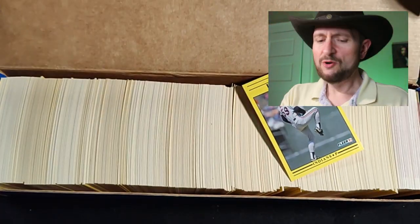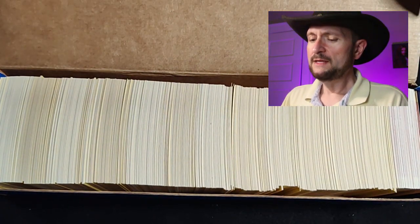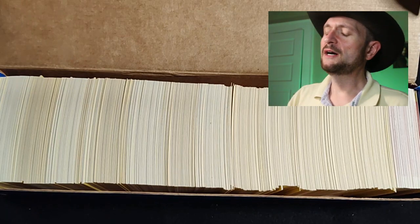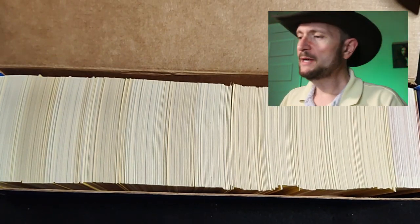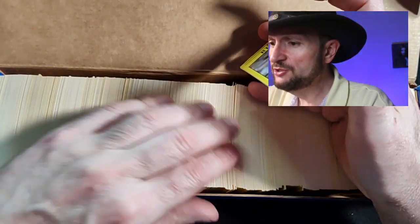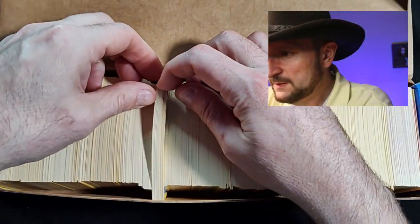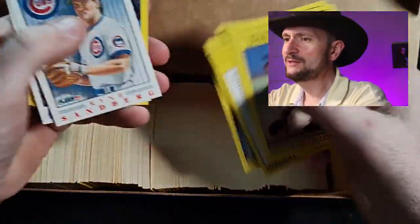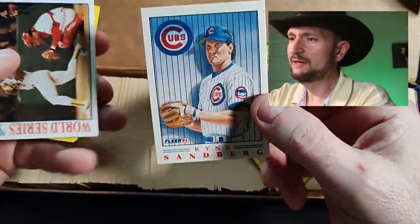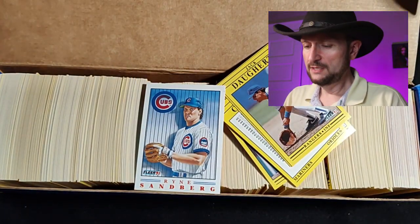But what I was saying, it's so hard to open up these big boxes on camera because to do this, I have to have my phone, which is this camera right here. I have to have it so high up, I can't really see what I'm looking at. So a lot of times I'm shooting off screen. Okay, there's something. Oh, there we go. Sandberg. That is beautiful. I mean, anything with Sandberg or Grace or Andre Dawson is beautiful.